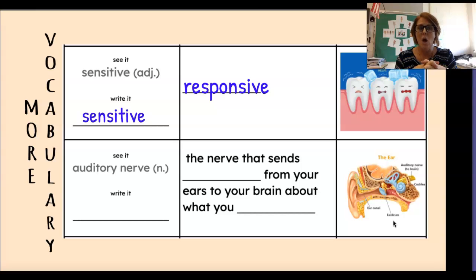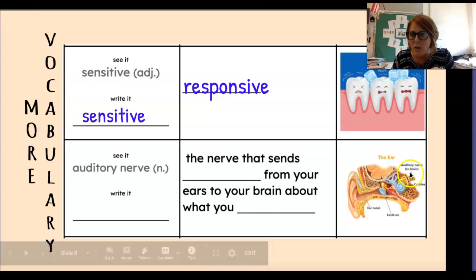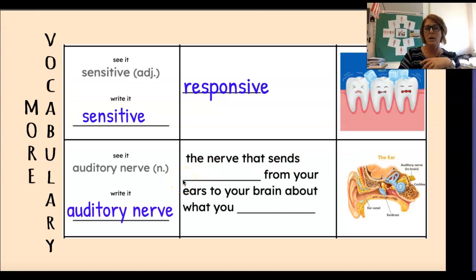And lastly, we have auditory nerve. Say it with me. Auditory nerve. That is a noun, and it's right here, and it says auditory nerve to the brain. So we're showing that's the nerve where our hearing signals are going to travel. It's the nerve that sends signals from your ears to your brain about what you hear.